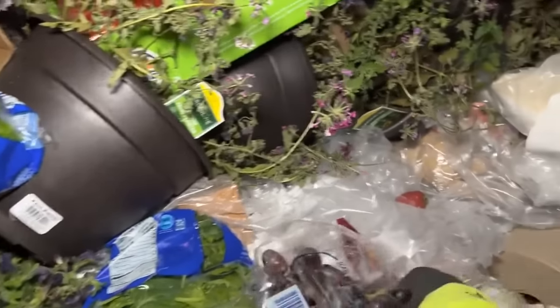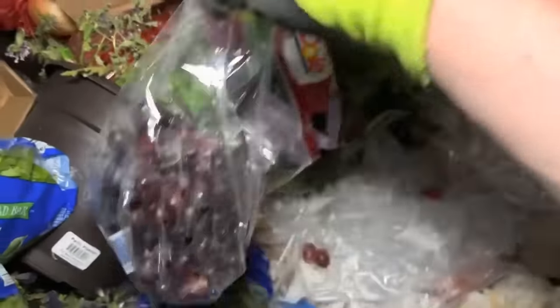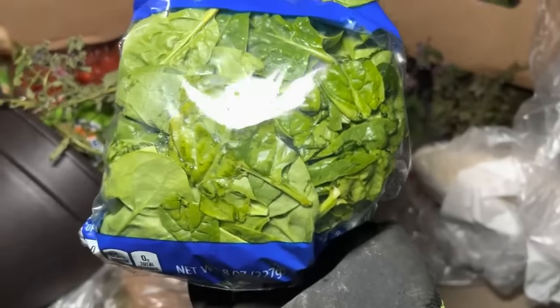Awesome. Throw that bread in there. Oh, wait. We got some grapes. Some Dole grapes. Yep, we'll take those. Pop the nuts. Spinach? Doesn't look too bad. Take it.